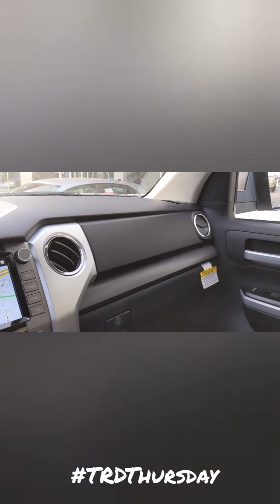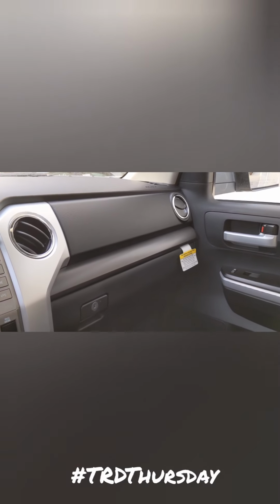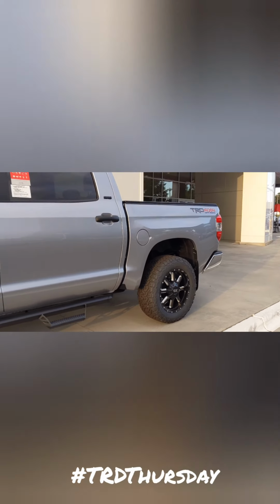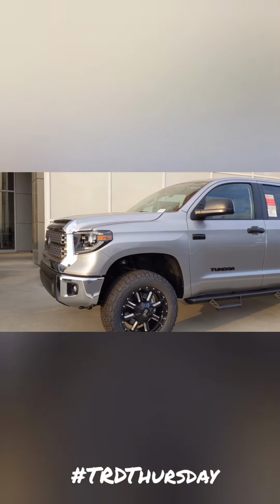Also up here you see the SOS button. This feature is used for your Safety Connect and your Service Connect with your Toyota vehicles, which with the 2020 Tundra you actually get a 10-year trial of the Toyota Safety Connect. It's really nice. I really like what we're doing with these custom builds, giving guests the opportunity to buy a custom vehicle without having to go out and spend a whole lot of money after the fact.